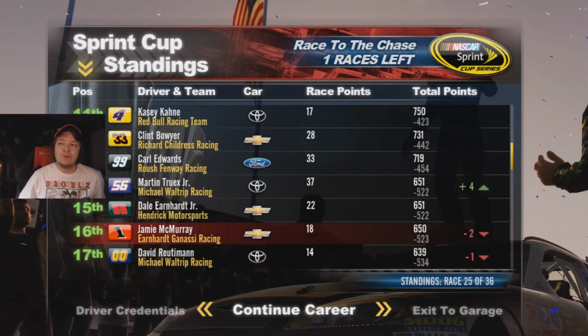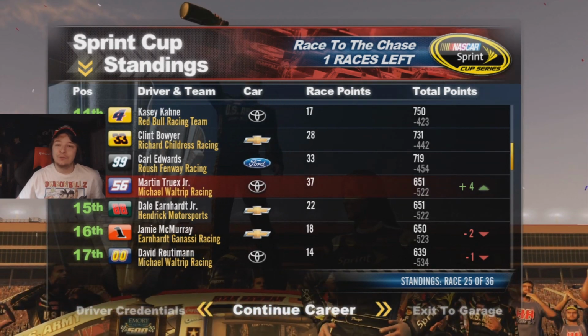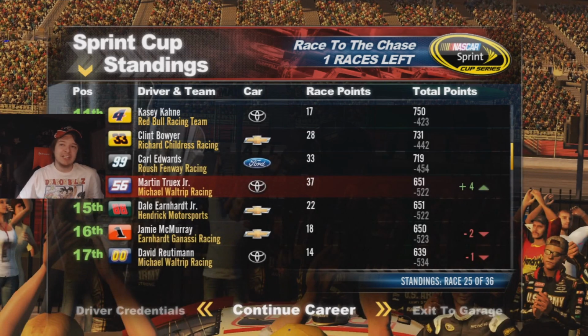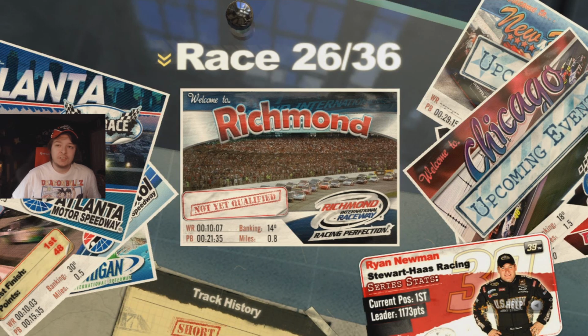Yeah, Truex is good. He moved himself up to 14th. I mean, the man just all of a sudden is just on fire. He went from 21st, like maybe 5-6 races ago, now to 14th. Man, that's a hell of an improvement. That about does it for this part.